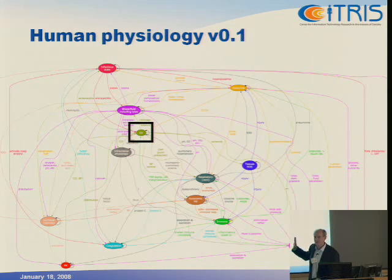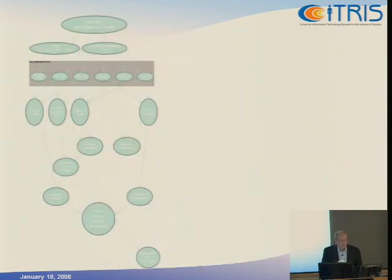I'm not going to go through every detail of this slide. This shows at a very high level the geography of our model of human physiology. There are 13 major subparts to this model, and when it's completed, it'll have about 1,000 state variables. I'll just show you one little piece.